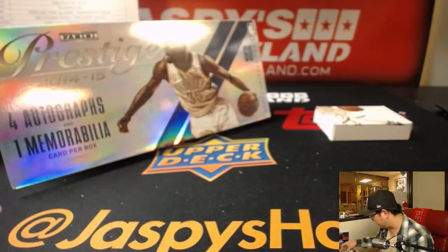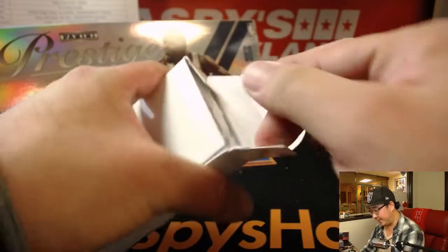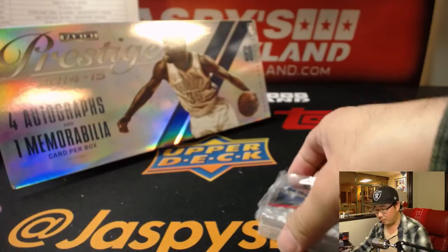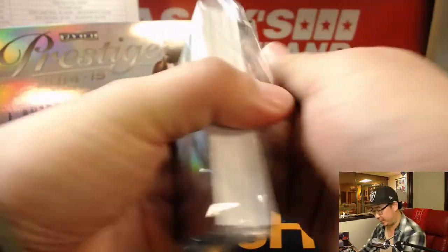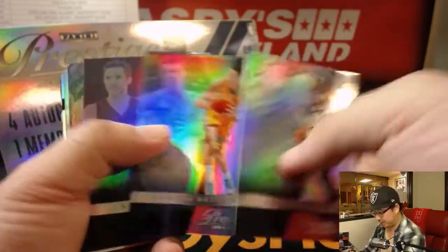Cody Zeller in the back. All right, last mini box. So this was Leaf Unopened Edition from 10buckbreaks.com, where we pulled a 14-15 prestige basketball box. I like this concept. It's a pretty interesting concept. I like it.